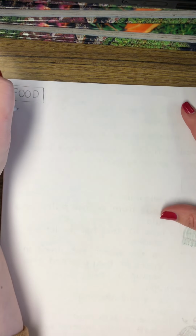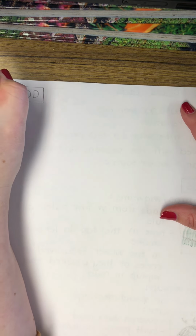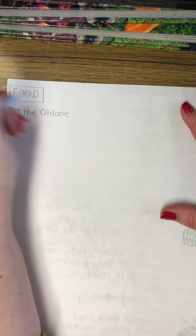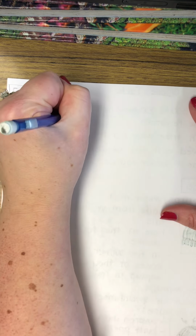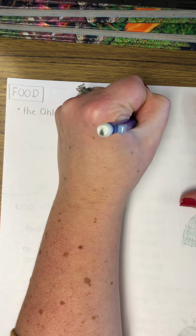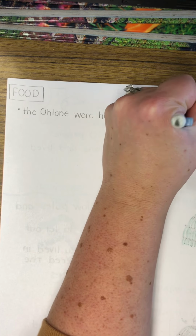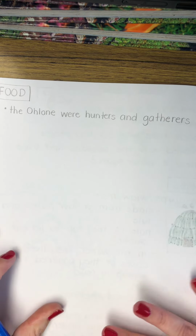So the first thing we need to know about the Ohlone people is the Ohlone were hunters and gatherers. Okay, they hunted for food and they gathered food. So the Ohlone were hunters and gatherers.